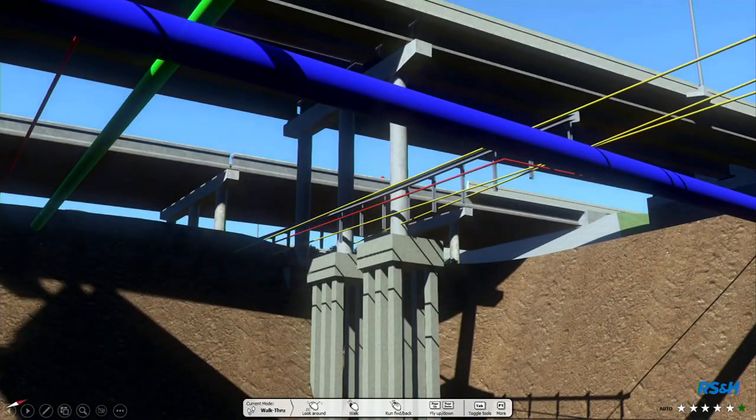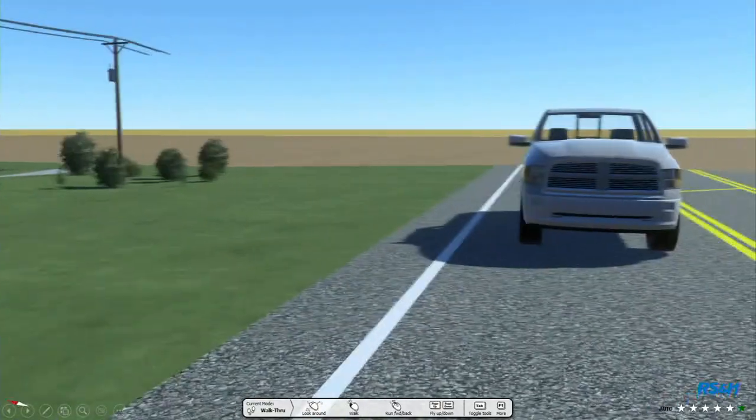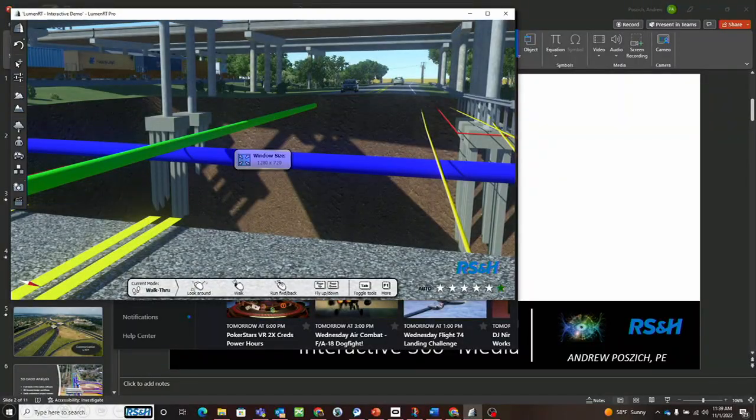And here you can kind of see I just tried to simulate falling into a hole. The average person might struggle to navigate throughout the model, may get turned around and a little disoriented in how things work. To me, that's where 360 images come in.